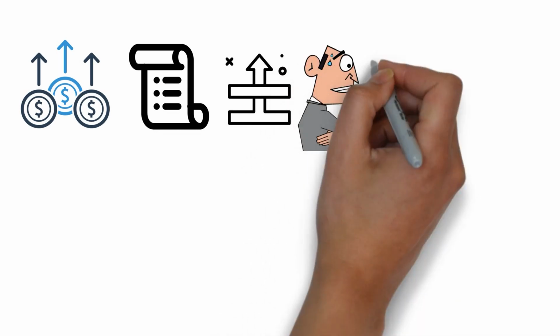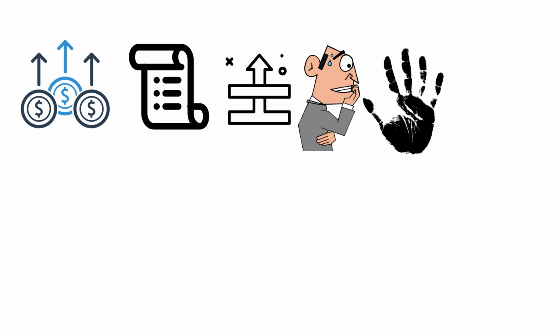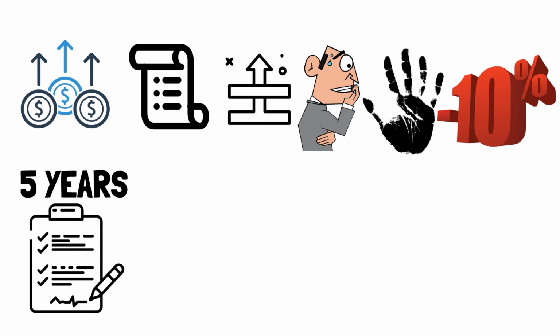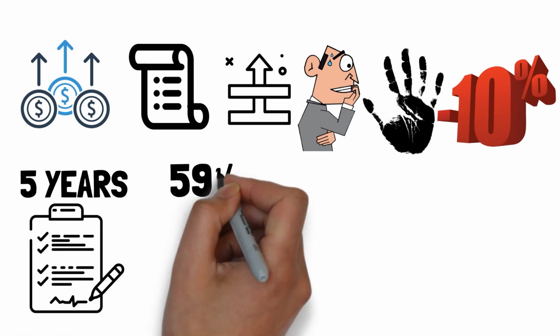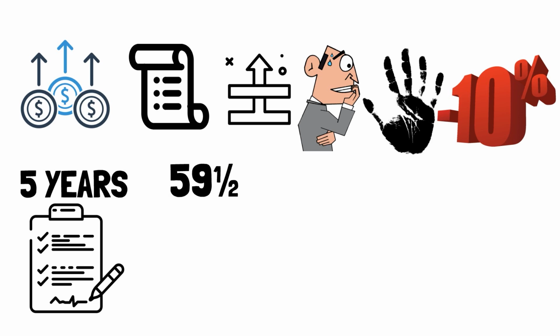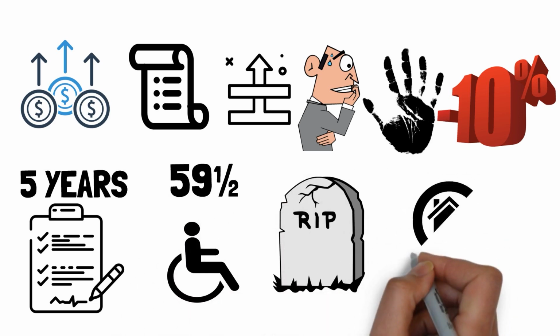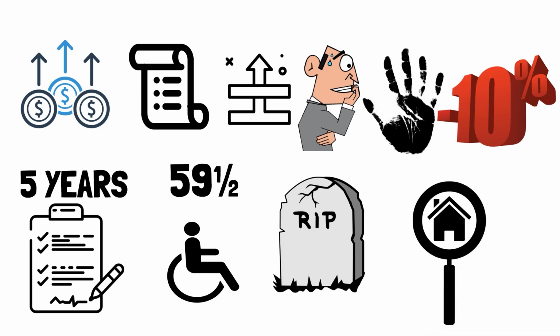If you want to withdraw earnings, you can avoid taxes and the 10% early withdrawal penalty if you've had the Roth IRA for at least 5 years, and at least one of these circumstances applies to you. You are at least 59 and a half years old, have a permanent disability, you die and the money is withdrawn by your beneficiary or estate, or you use the money, up to a $10,000 lifetime maximum, for a first-time home purchase.